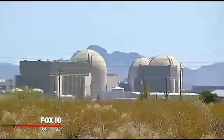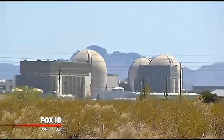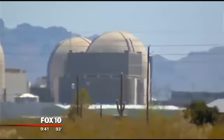You can get more radiation from your medical x-rays than you get from, well, you do get more from x-rays than you get from Palo Verde. For 22 years, Aubrey Godwin has been the director of the regulatory agency. He says Palo Verde is the state's biggest potential source of radiation if there was ever an accident.